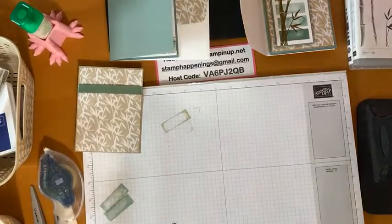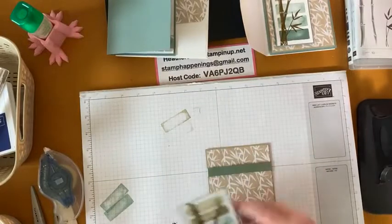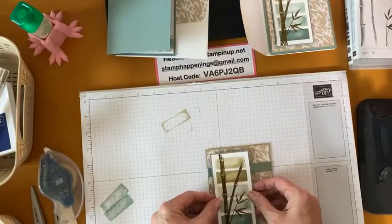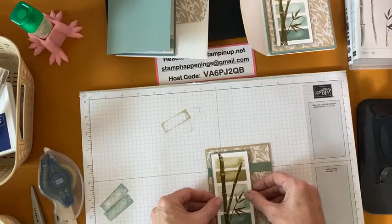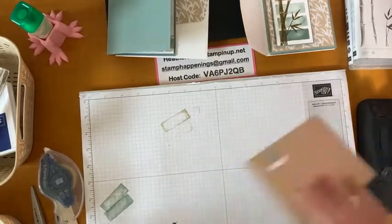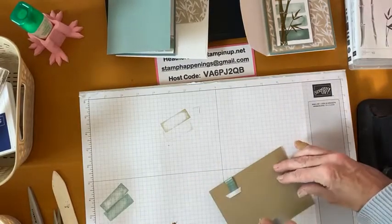I could have just made the green lay flat and then the white popped up, and I probably should have done that. Okay, so now I'm just going to go ahead and put this on here, sort of center it vertically. There we go. Now let's go ahead and glue this one down to the card base.